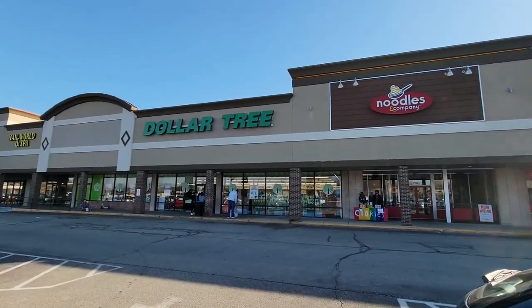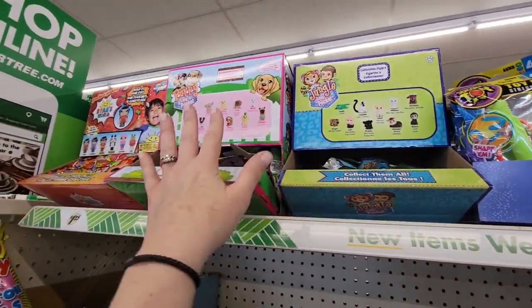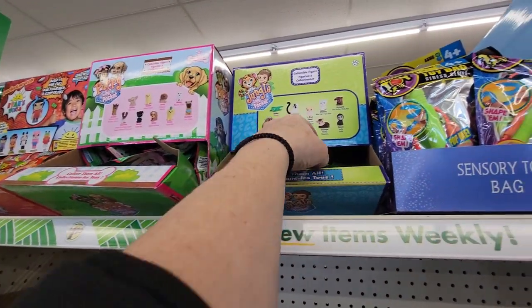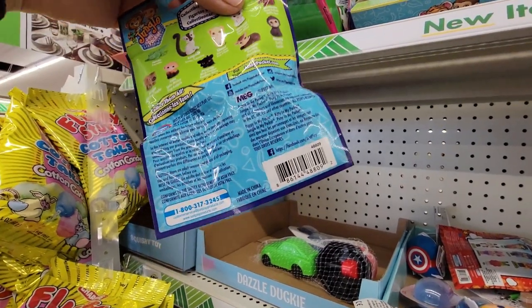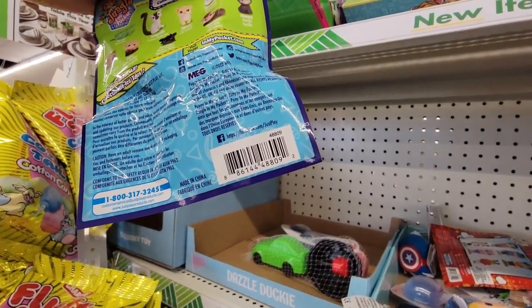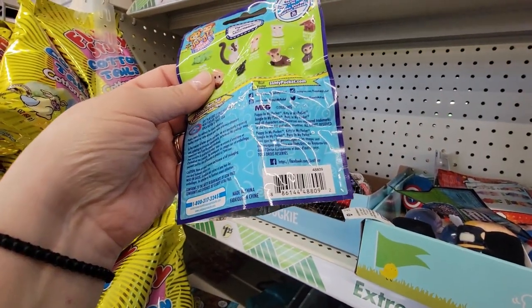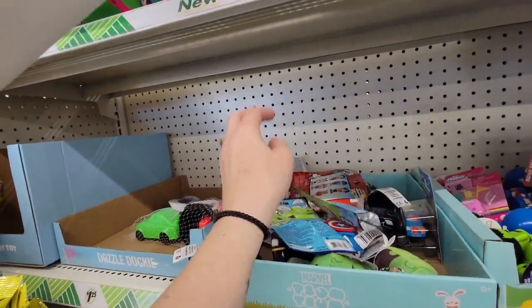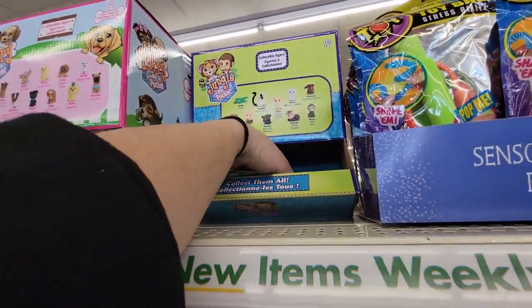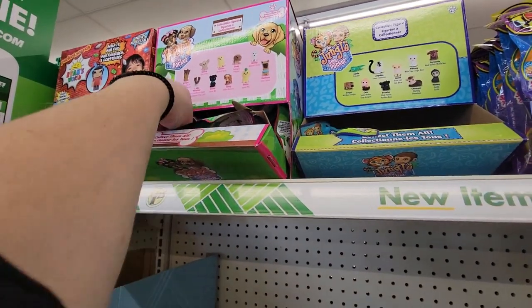All right, we're trying a second Dollar Tree. Let's see if we can find any in here. We've got some Puppy in My Pocket and Jungle in My Pocket. Someone had said again, I'm going to test this theory that the barcode is different and you get a different one. So that's 48809. I don't think that's true, because I think they're all the same. My daughter's with me. Say hi, Emma. Hi. They're all the same. So I'm going to reach in and get three of those, and I'll get three of these.